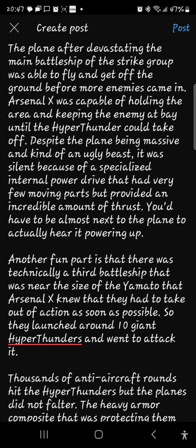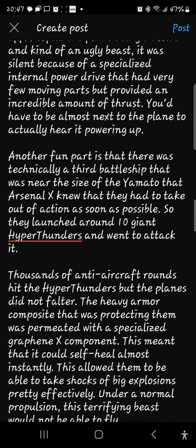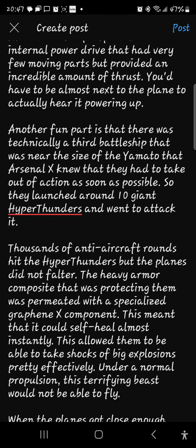Another fun part is that there was technically a third battleship that was near the size of the Yamato that Arsenal X knew they had to take out of action as soon as possible. So they launched around 10 giant HyperThunders and went to attack it. When they went to attack it, they were intercepted by a fleet that was trying to stop them from getting to the turtle, or that's what the ship was called. Thousands of anti-aircraft rounds would hit the HyperThunders, but the planes did not falter.